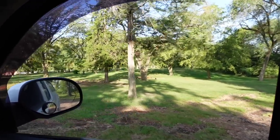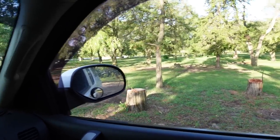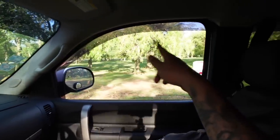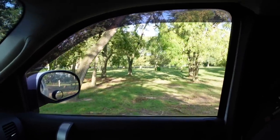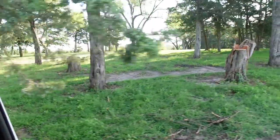And some geese. But yeah, stumps everywhere, stumps all over in there. This is all pretty ruined looking over here. We got a few more stumps here. And those are all pretty big trees. I guess they weren't quite as healthy as they should have been. Lost a lot of good trees out here.